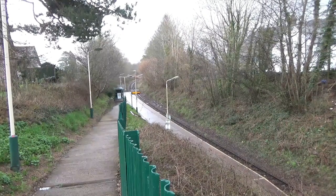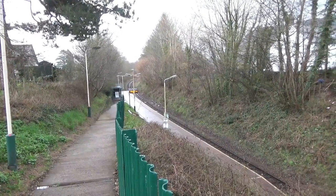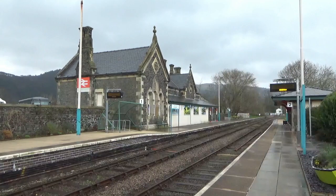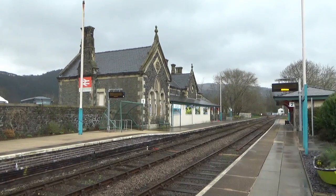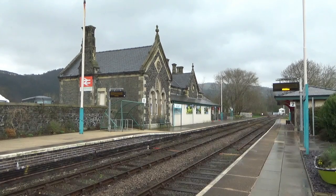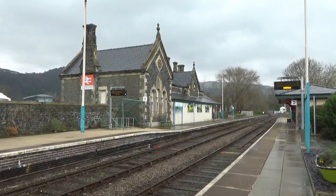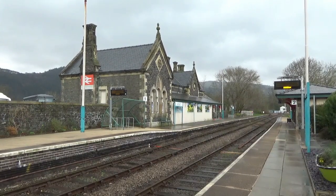Next is Llanrwst, which had a new station opened in 1989, closer to the town centre. This replaced the 1868 station of the Conwy and Llanrwst, resited from the 1863 terminus. Later extended, it is now an unstaffed halt.